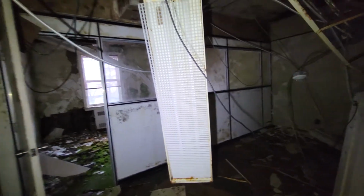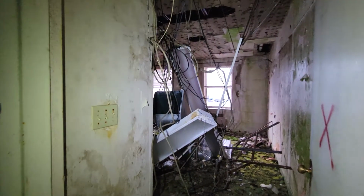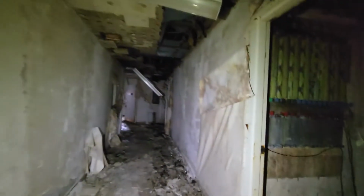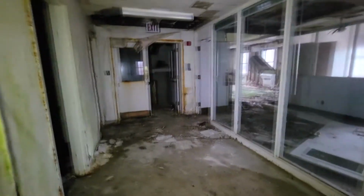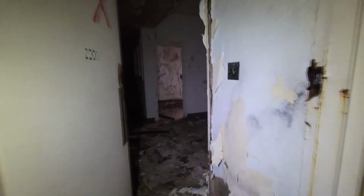This is the old portion of the complex, or the building itself. The original build. Or actually, no, sorry. That's right. This is not the oldest portion of the whole building. This is actually one of the newer parts. Oh wow, staircase going down. Room number 200.